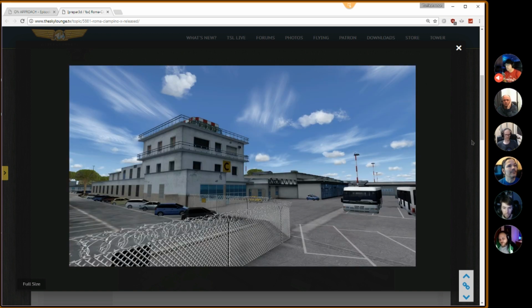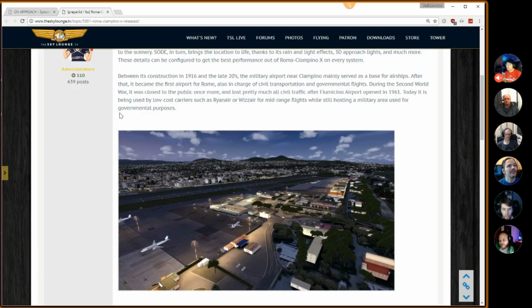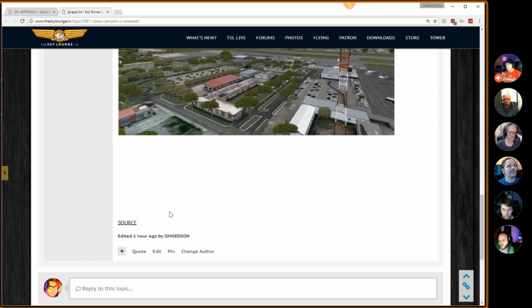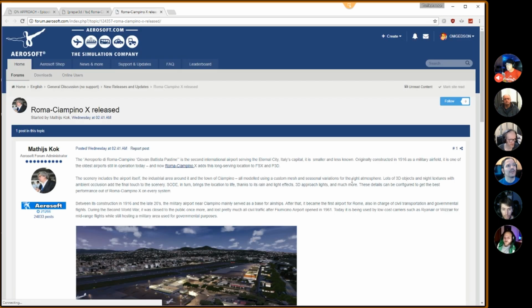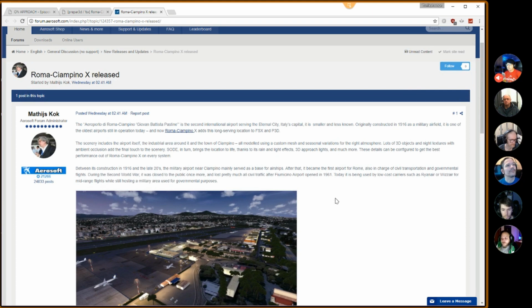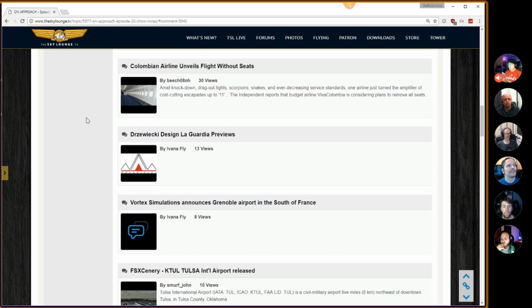Very nice airport. We've had a look at this already. We've seen those pictures. Yeah, we looked at it before release. It is now officially out, and let's have a peek. But who made it? Aerosoft. It's an Aerosoft release, but it was by an independent guy, not by a company. Okay. I remember seeing the developer talking about it on Facebook. A good spot, especially if you actually want to fly over Rome, over the Vatican and the Parthenon and all of that sort of stuff. Because the actual main Rome airport is way out of Rome.